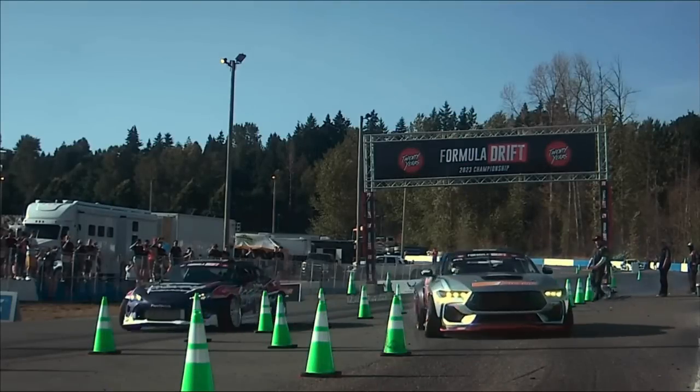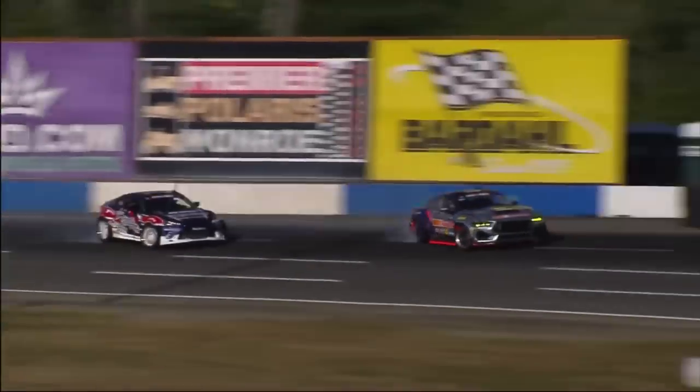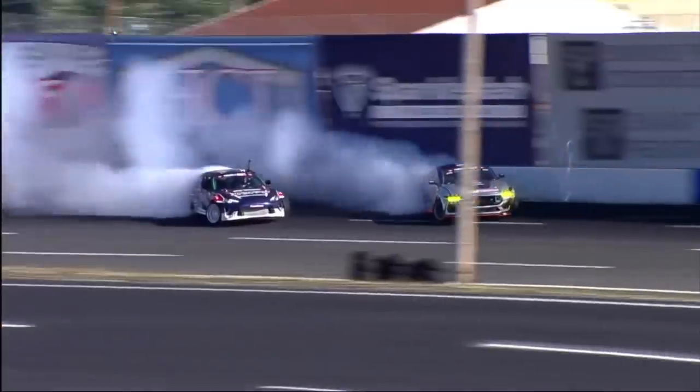Had his moment yet this year. He has not. He's had some bad luck. But he'd love to go again. And James Dean had some bad luck, but he got a little bit of good luck earlier. Here we go, James Dean, the AutoZone Mustang RTR.